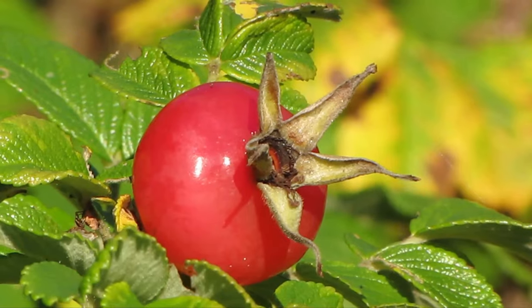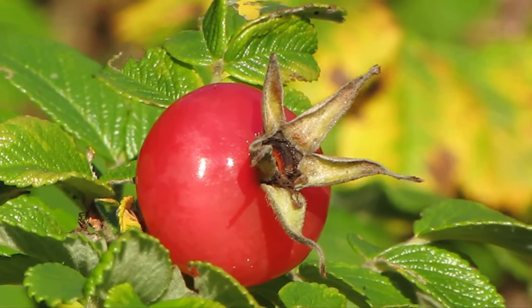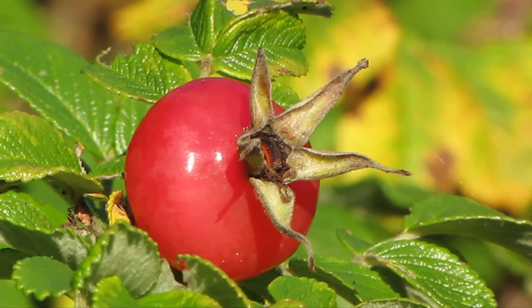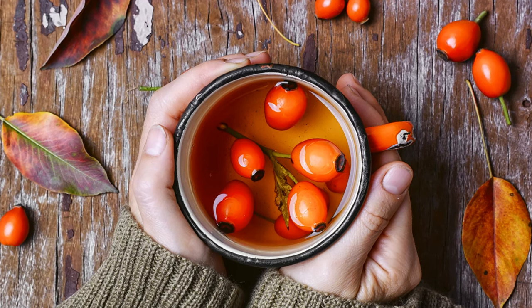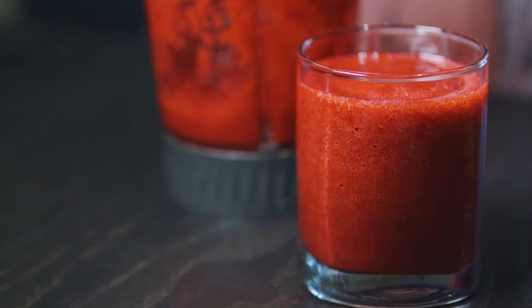But first, a word of caution. Always remember to remove the seeds and any prickly hairs from rose hips before consumption. This will ensure a pleasant and safe eating experience for your little ones. So there you have it. Rose hips are more than just a pretty fruit. They're a nutritious and delicious addition to your child's diet, offering a wealth of health benefits.